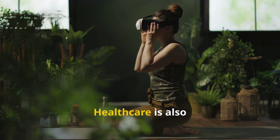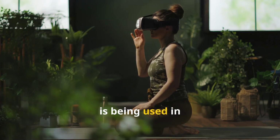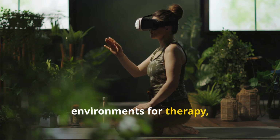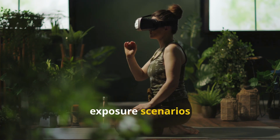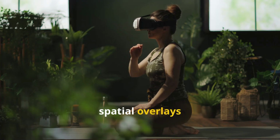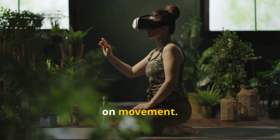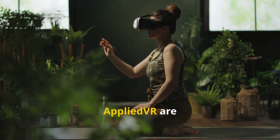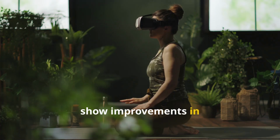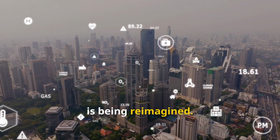Healthcare is also being transformed. Beyond surgical planning, spatial computing is being used in mental health applications, creating calming virtual environments for therapy, or simulating exposure scenarios for patients with PTSD. In physical rehabilitation, spatial overlays help patients visualize progress and receive real-time feedback on movement. Startups like XR8 Health and Applied VR are pioneering these experiences, and early studies show improvements in pain management and emotional regulation.